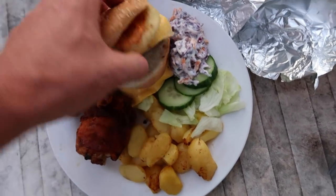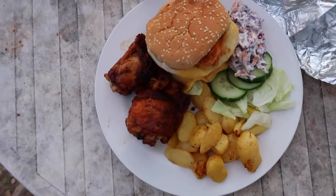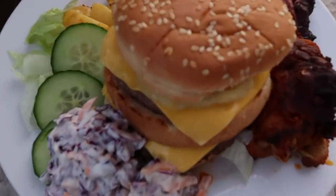Tonight. Look at that. Double whammy burger, chicken, potatoes, salad. Lovely jubbly.